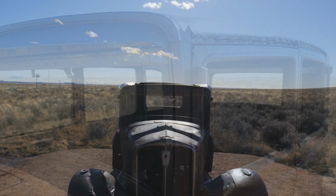We're walking to Puerco Pueblo, which is a prehistoric, no, snowballs, no, that's enough.